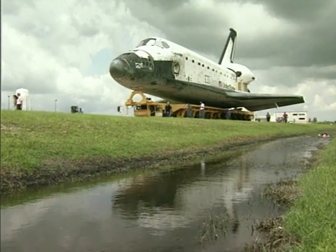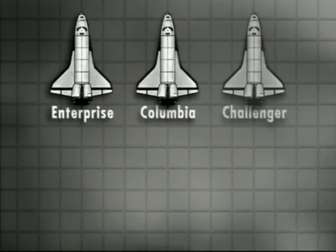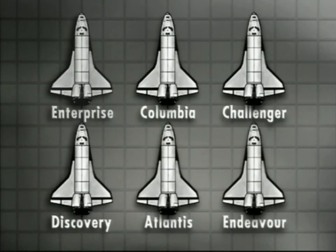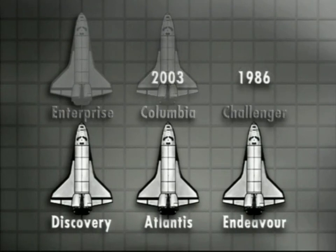Is there only one? 6 orbiters were built. Enterprise, Columbia, Challenger, Discovery, Atlantis, and Endeavor. Enterprise has only been used for landing tests. Challenger and Columbia and their crews were lost in tragic accidents in 1986 and 2003. The active orbiters look alike, but they are all slightly different.